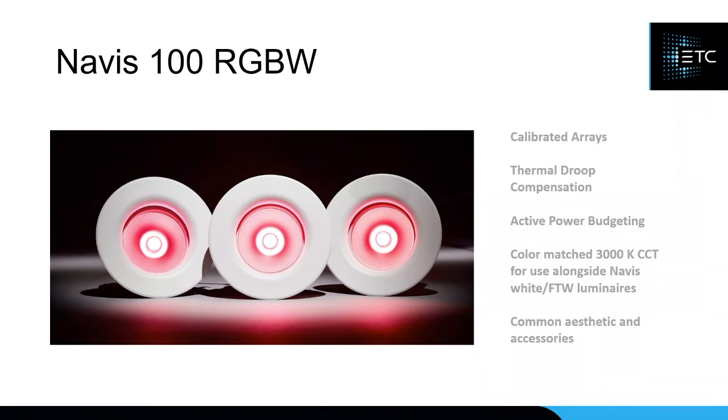We also apply active power budgeting to this. Again, this is something from our entertainment side. We've been doing it for many years with things like our Source 4 LED product and ColorSource. And what this means is it allows the most amount of power to be pushed through individual colors as it does when you have all of the color chips on at the same time. So imagine we have up to 22 watts of power. That's the most we can have when all 4 types of LEDs are on: red, green, blue, and white.